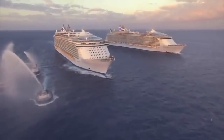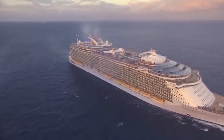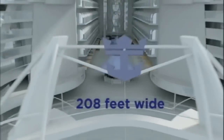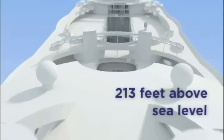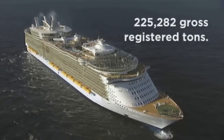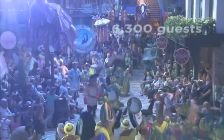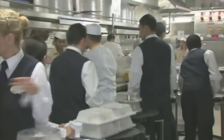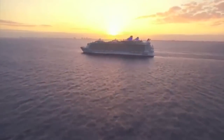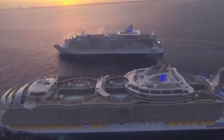Today, Allure of the Seas, Oasis of the Seas' sister ship, brings even more neighborhood-inspired features and amenities to the Caribbean. This floating metropolis is 1,187 feet long and 208 feet wide. At her highest point, she towers 213 feet above sea level. In all, Allure of the Seas encompasses an amazing 225,282 gross registered tons. Inside, she can host up to nearly 6,300 guests, who are served by an army of 2,400 crew members. Given her enormous scale, it should come as no surprise that Allure of the Seas shares the title of the world's largest cruise ship with Oasis of the Seas.